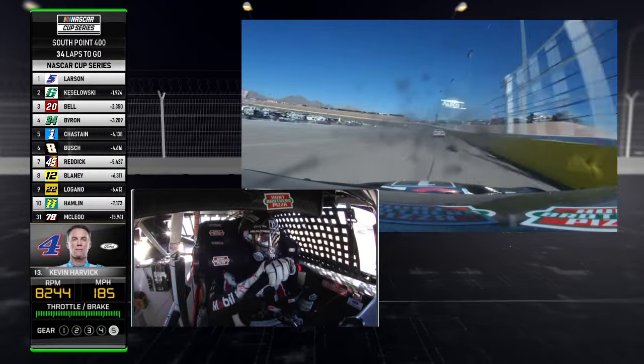This front straightaway, a little bit longer. Speed will be a little bit higher, 192. Watch the bumps. This car actually rides really well through the bumps. Not much head movement from Kevin. Larson's in front. He's got a 1.9 second lead over Brad Keselowski. He won stage one and stage two and has led over 100 laps today.